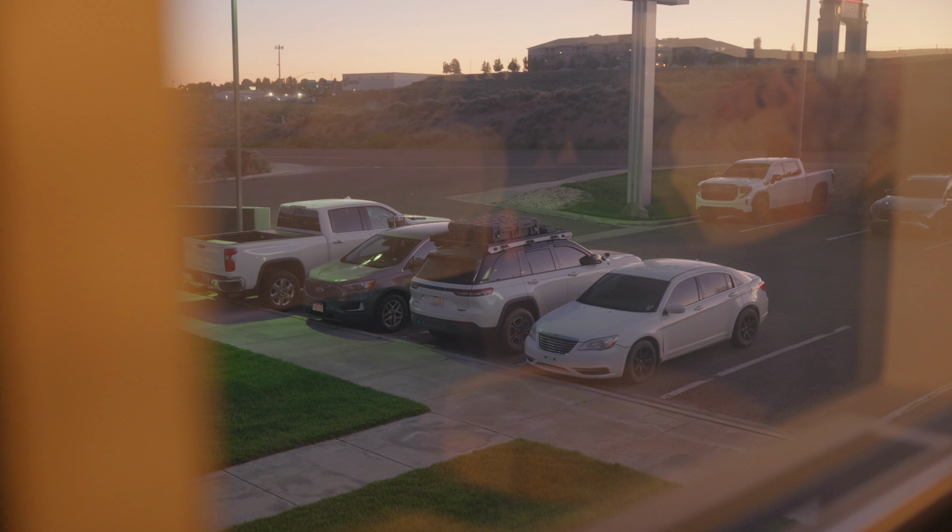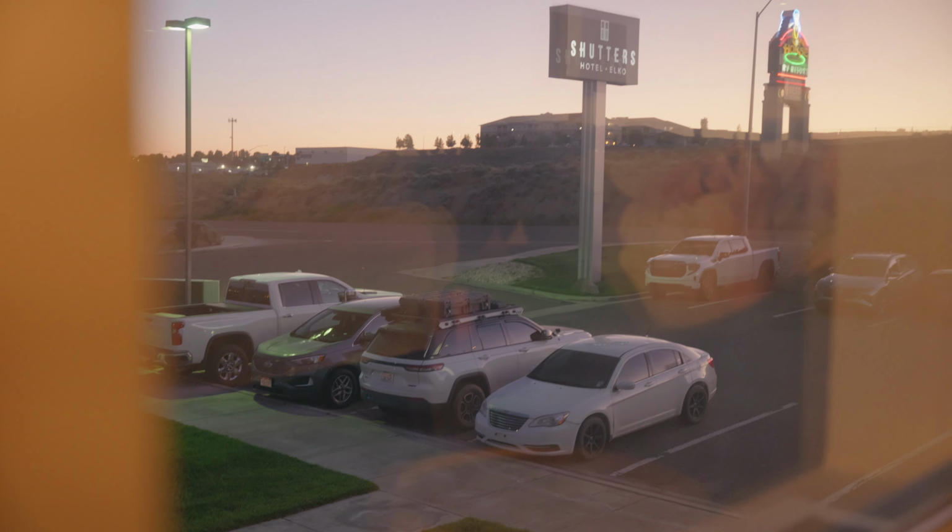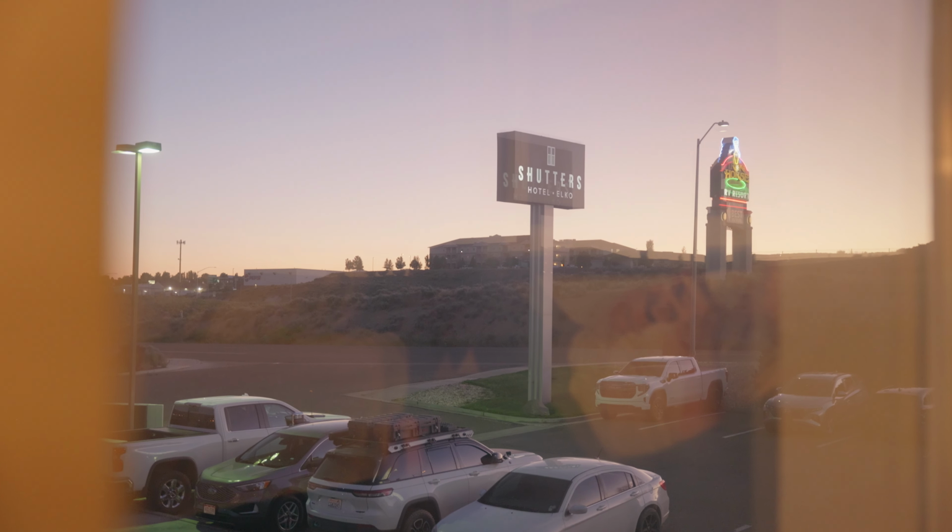So with that said, we're here. We're at a nice little hotel. We splurged for the night. Yep, hardcore overlanding.